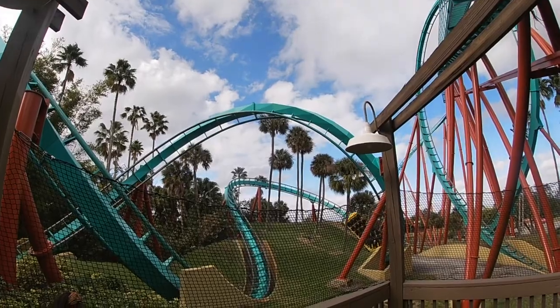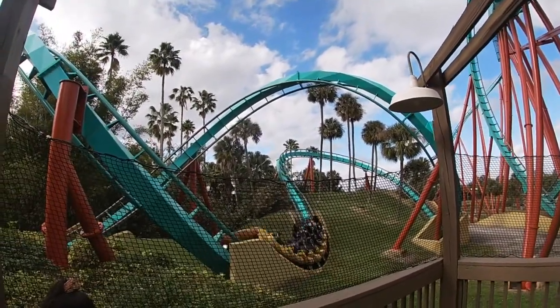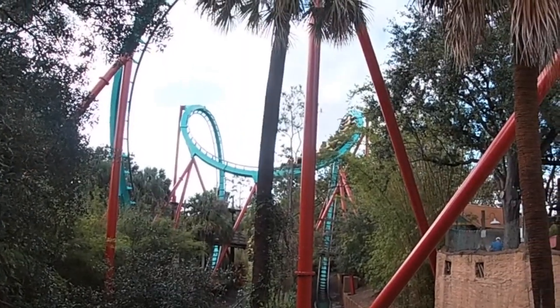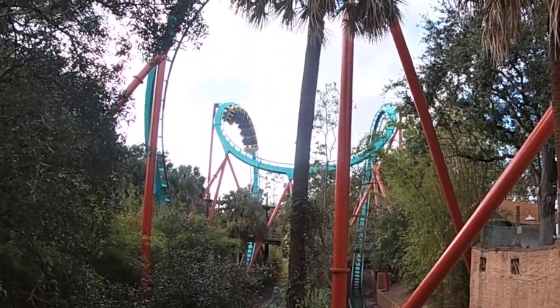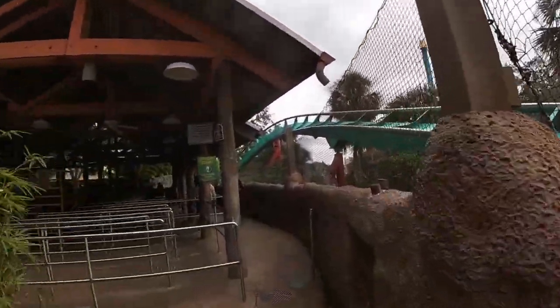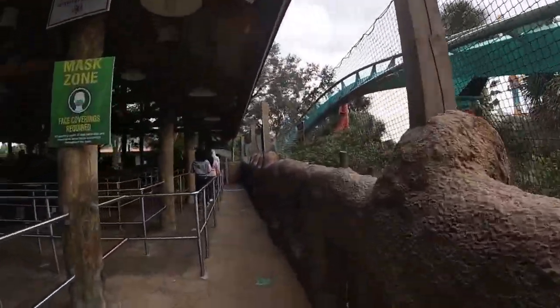And that's right, Kumba at Busch Gardens, Tampa. Everybody's seen these shots, the corkscrews, the cobra roll, everybody's seen it. But when I went there, I wanted to try to get a POV video for you guys. And we only had time for one more ride, so I ended up just taking the available row.